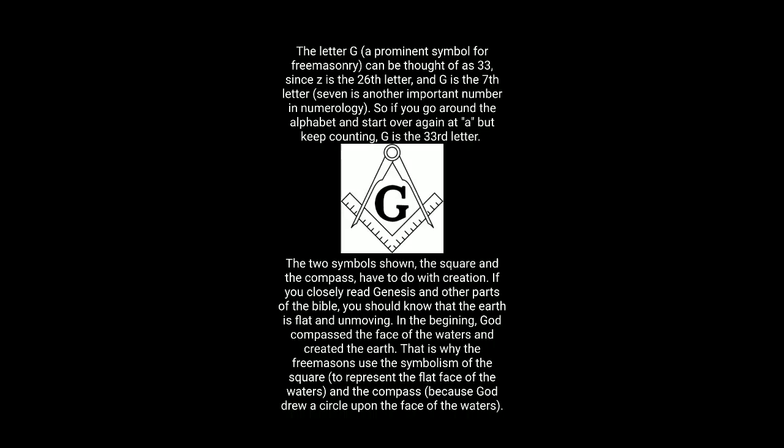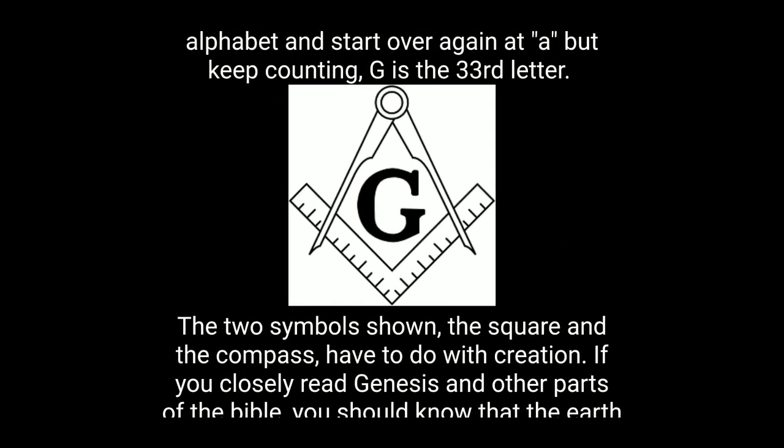Today is Friday, November 27th, 2020, and today I'm going to talk about 33. And first, before I get into it, I want to talk about this Freemasonry symbol, because it's not something that I really hear people explain very often, but I think it's very simple. And so I guess first I'll talk about the 33 aspect of it.